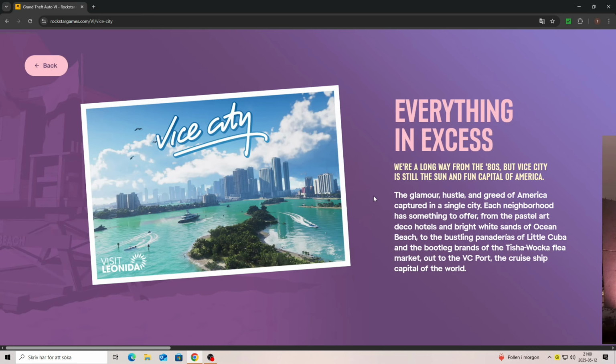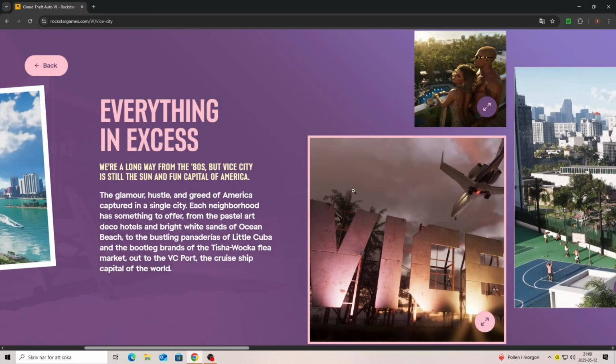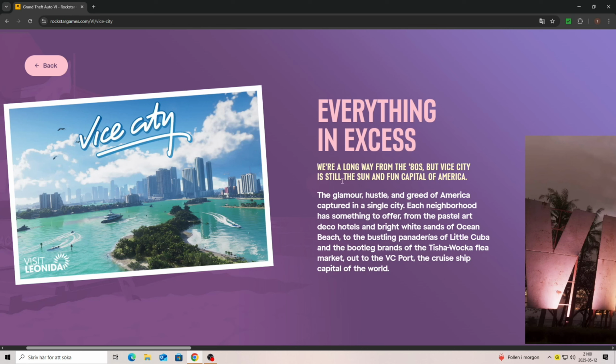places. Oh, it's a lot of text, but we got some pictures. You're a long way from the 80s and the first game, Vice City, but still the sun and fun capital of America. The glamour, hustle and greed of America captured in a single city. Each neighborhood has something to offer, from the pastel art deco hotels and bright white sands of Ocean Beach, the bustling panaderias of Little Cuba, and the bootleg brands of the flea market, out to the VC port, the cruise ship capital of the world.